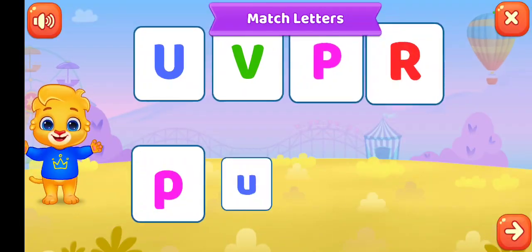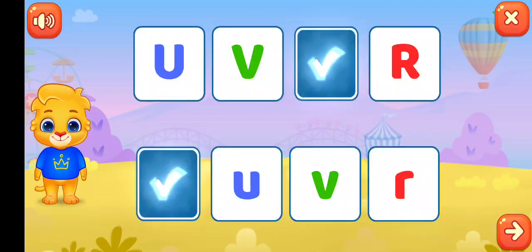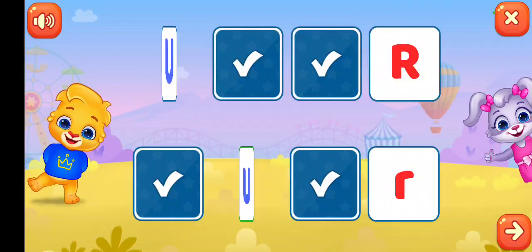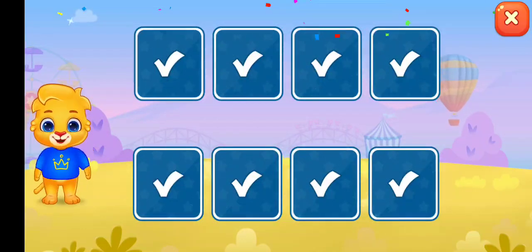Match the letters. P. V. U. Perfect. R. Woohoo!